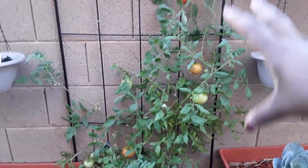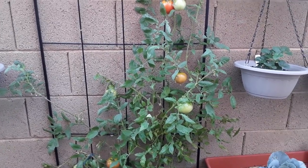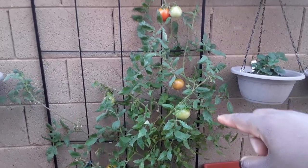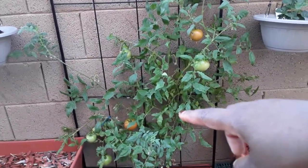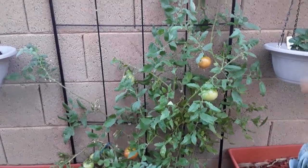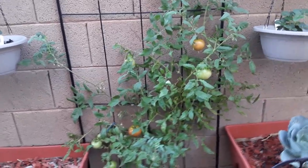My tomato plant is giving me tons of red tomatoes. We have already gotten about, I would say probably about 6 tomatoes off of this plant, and we already have another one coming in right here, and then 1, 2 that'll be coming in after that one, and then we have still 1, 2, 3, 4, 5, 6 of them still on here.